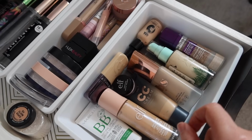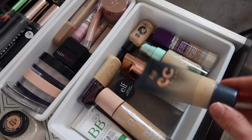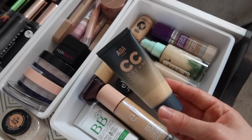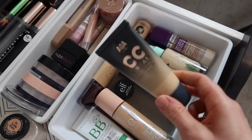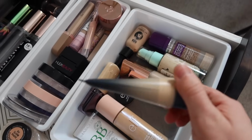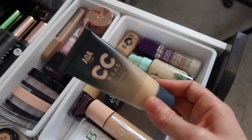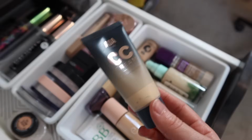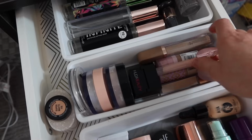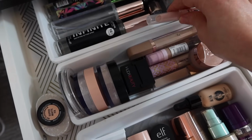So I do want to just pull in another light coverage foundation. I think I'm going to go with this one. This is the AOA CC Cream. This is actually a really nice skin tint. The color is just a little bit deep on me, but I've actually been getting back into self-tanning a little bit with those Isle of Paradise drops, so I think now will be a good time to pull this one in.